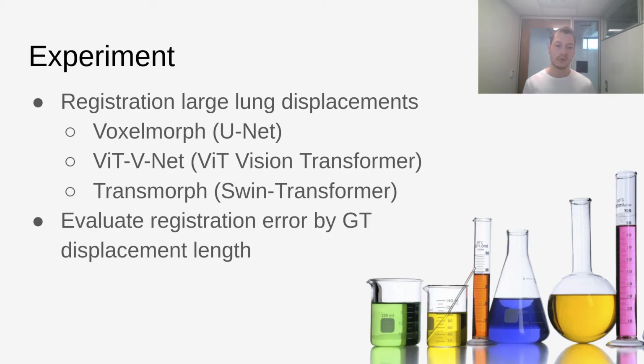We use 3 registration models. One is VoxelMorph, a quite popular UNet-based approach, and we stack it up against 2 transformers, one based on a vision transformer and one based on a shifted window transformer. And we evaluate these 3 registration models on the registration of lung CT images. In these lung images, we have displacement vectors annotated as ground truth, and we can evaluate registration performance based on how long these displacements are.